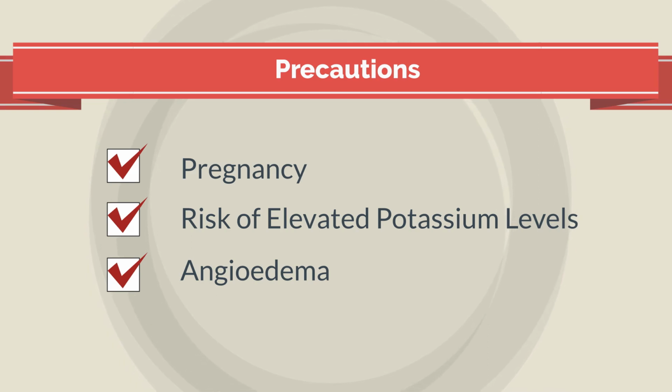As I said earlier, all in all, lisinopril is generally a safe medication and has been used successfully over the last couple of years, so feel comfortable taking it. However, if you experience any of these side effects that have been discussed, it's definitely a good idea to discuss with your doctor.